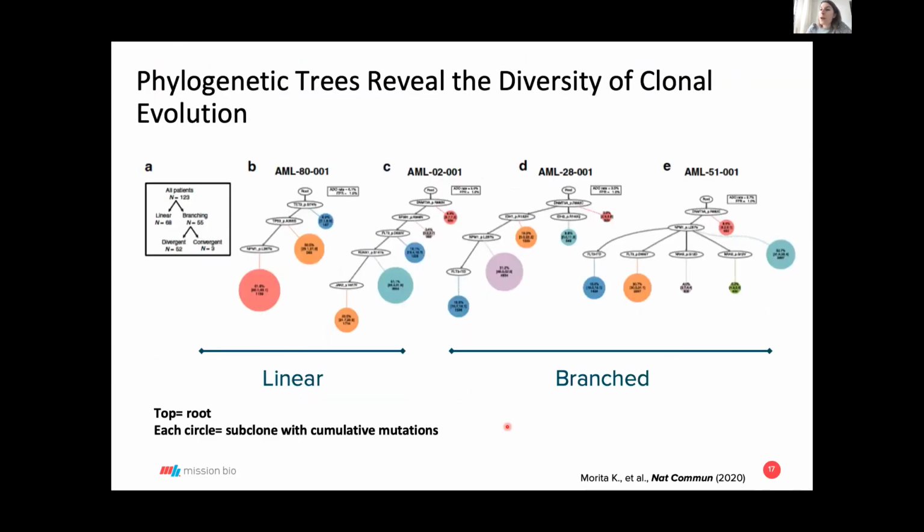Then if you move more towards the evolution of these acute myeloid leukemia patients, you see they described different patterns of clonal evolution. Here you have two patients where you can see clearly the acute myeloid leukemia samples underwent linear evolution. So one clone acquires one mutation, then another mutation, and another mutation. Like these ones here that underwent branched evolution, when one clone acquires one mutation, at the same time acquires another mutation and another mutation, so the phylogenetic tree becomes larger and more complex. They also described that the number of clones expected in the branched evolution samples is much larger than the clones you expect in the linear evolution samples.